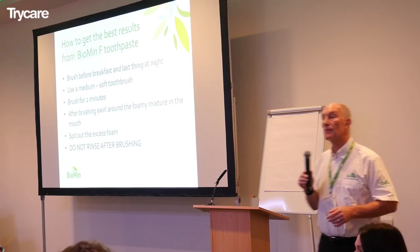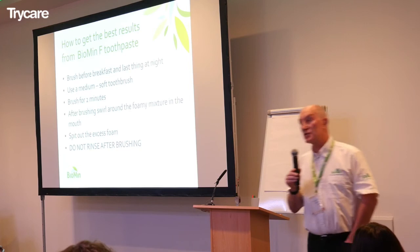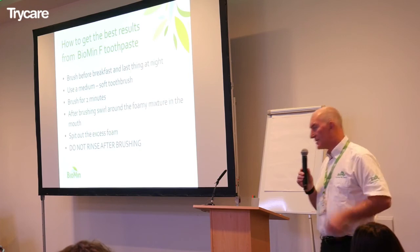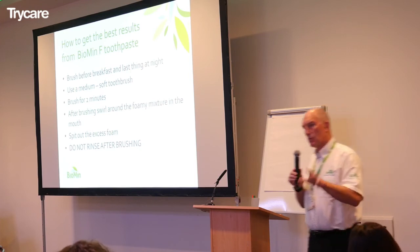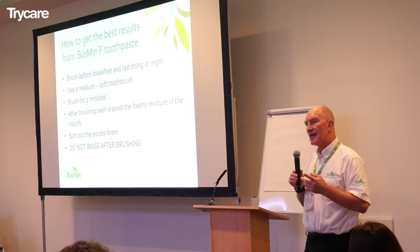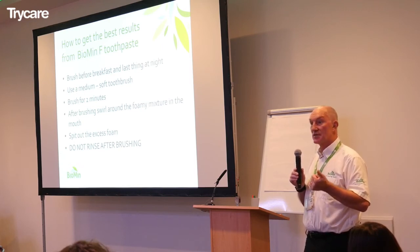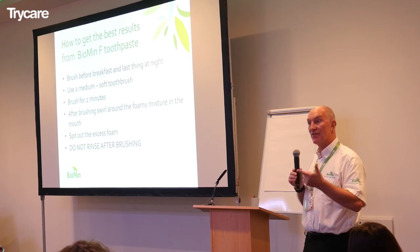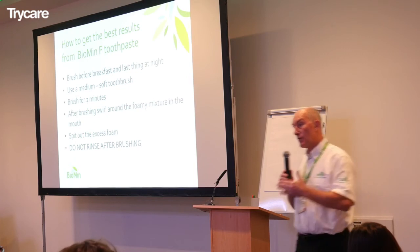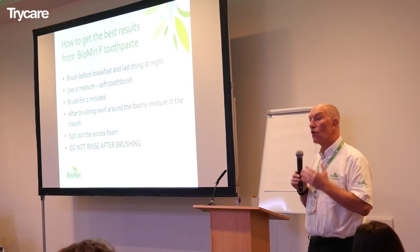Does it have SLS in it? Yes, it does have SLS. I wish it didn't, but I want to explain a little bit more and give you some advice on SLS. In order to make a toothpaste function, to foam and to clean, you need to put a surfactant in there. SLS is a well-known product. The reason it's used widely is because it doesn't taste, it doesn't affect the flavour, and it's very efficient as a foaming agent. However, by changing to another foaming agent, you don't necessarily solve the problem.